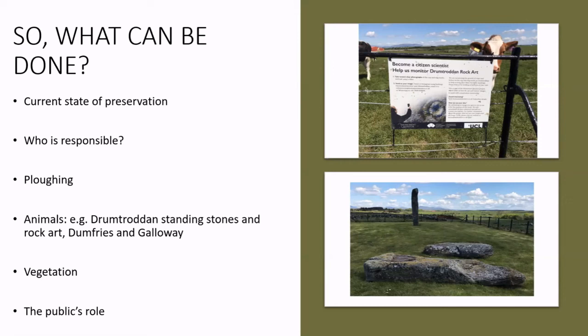So there's a very good chance that some of the below ground structures within these barrows have been protected. And so long as we can stop what's happening now, it would be fantastic to think that we'd be able to excavate those and save or check or look at whatever is still there. Animals in the fields with monuments, that could easily be avoided.